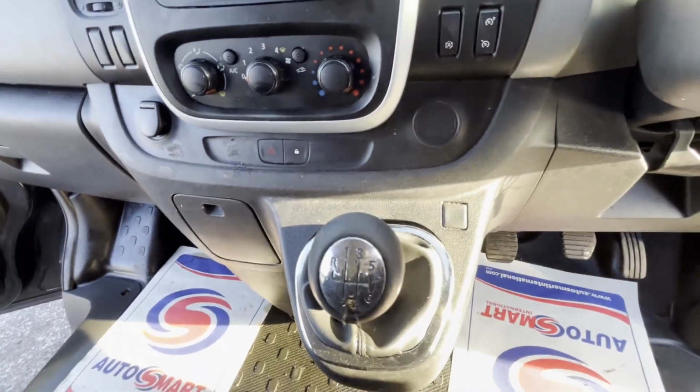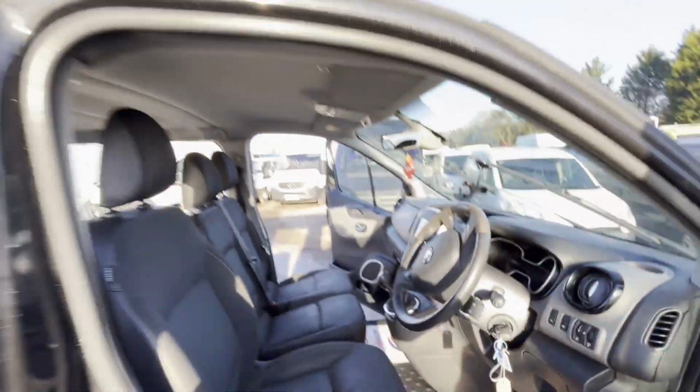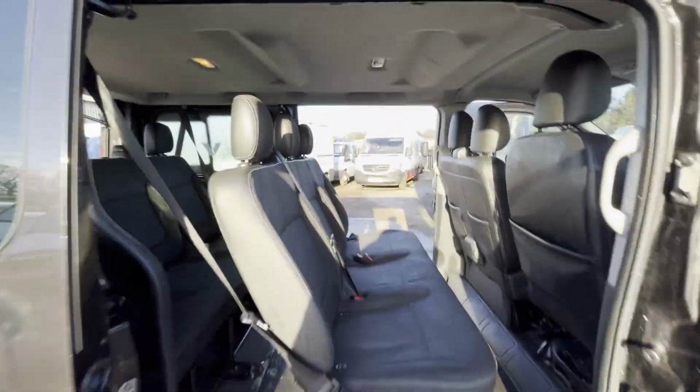Mechanical summary: starts great, runs fine. Head gasket needs replacing, coolant is pressurizing. Gearbox and clutch are perfect. Should be a nice simple repair for somebody.